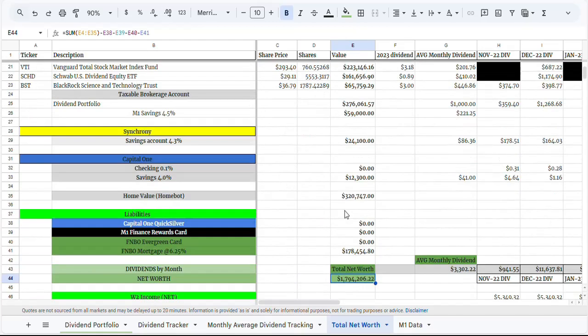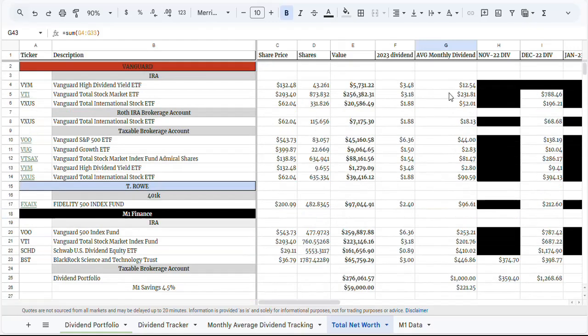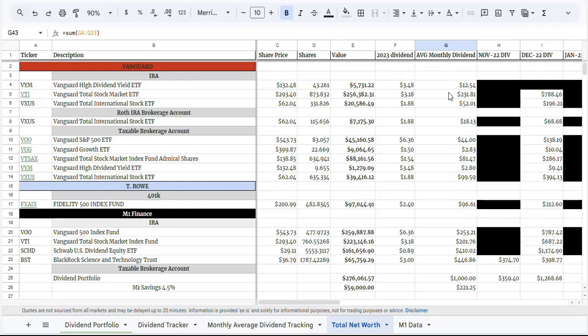You can see everything added up together in that column, and subtracting out this liability over here, you can see the minus E41. And here's also my average monthly dividend, and this adds up all of my income sources in here. And that does not include my W-2. These are my investment income sources based on the amount of dividends over here. And what I did was I took an average, the 2023 dividend, and added up the annual amounts from 2023, because these are variable, a lot of these.